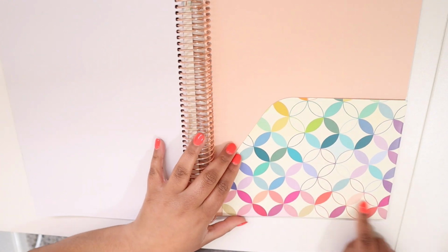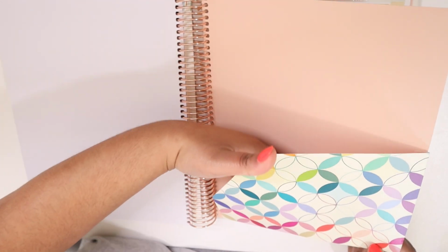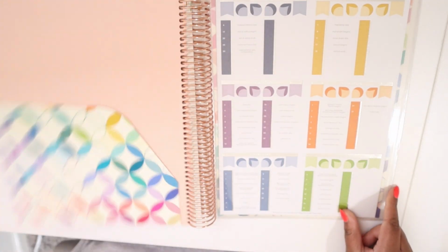This is a 2-pocket folder that is very sturdy and definitely holds up the entire year. I love the Mid-Century Circles design, and you can definitely fit full-size sheets of paper in here fairly easily.